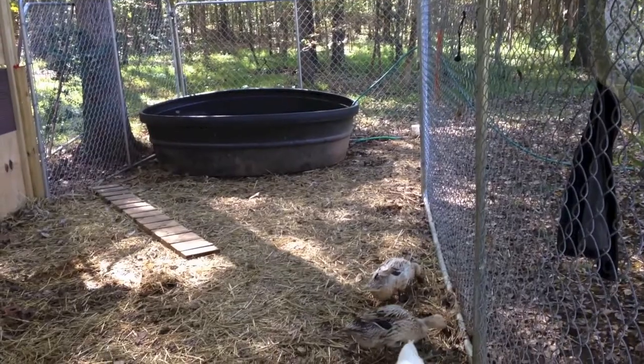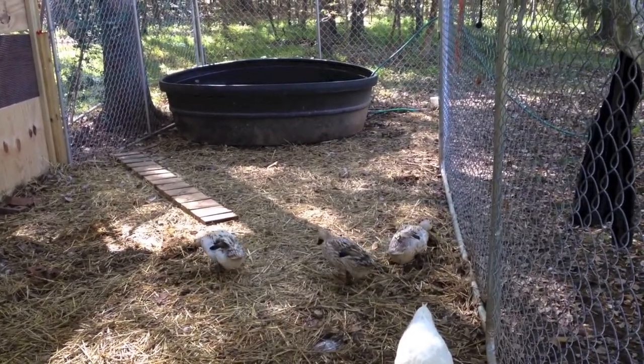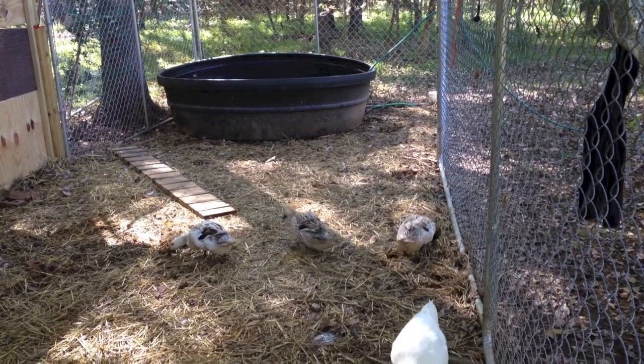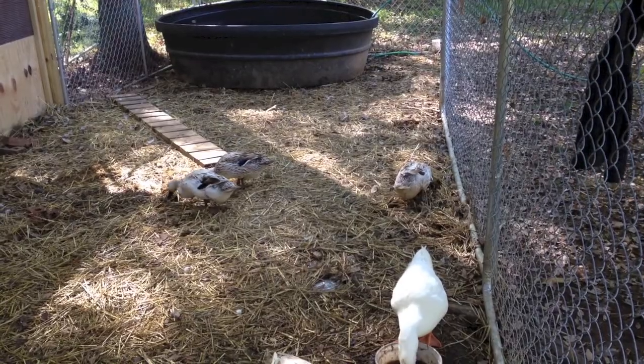I drained it overnight, so this morning Chad said when he let the ducks out, they all came running out, and the girls ran right up the ramp and then just stood there looking in. They're like, well, wait, there's no water. They'll be happy to have their tank back so they can go for a swim.